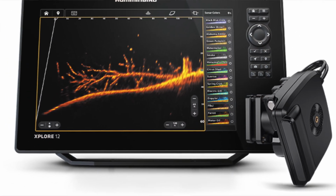Garmin may have a Humminbird problem, folks. In the competitive world of forward-facing sonar, Humminbird recently came out with the new Megalive 2 and Xplore Fish Finder series, which, in my opinion, directly challenges Garmin's dominance in the forward-facing sonar space.